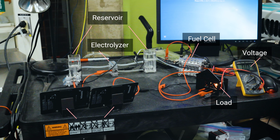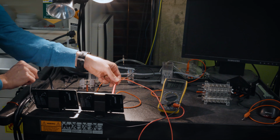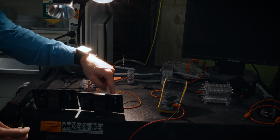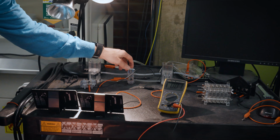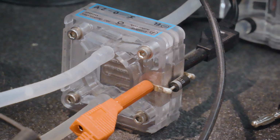So that's the voltage that you get from the solar panels, but this is actually getting applied to the cell directly. So if you notice, I connected the 2 panels in series, and then the positive and the negative terminal are going to the electrolyzer here. So if you look at the side, can you see there the little bubbles that are being formed?